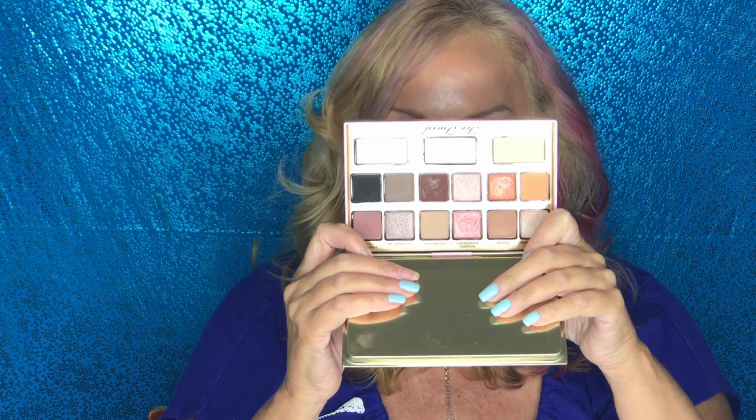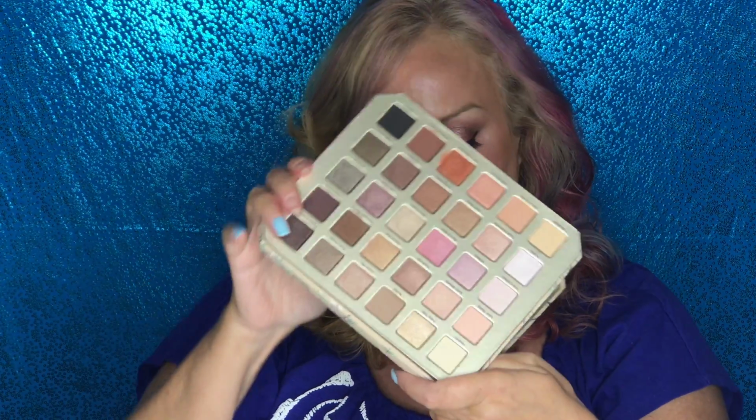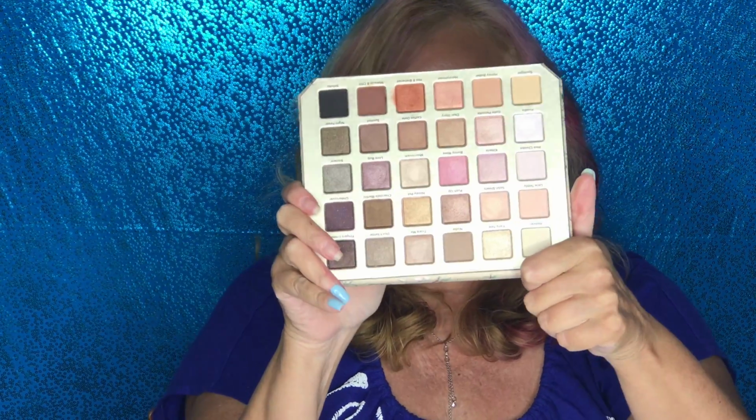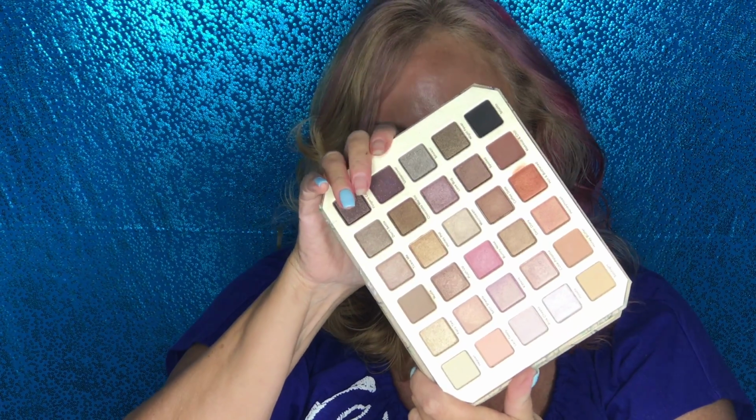I bought this, and then when I got home, I got to thinking, you know, it kind of reminds me of the Too Faced Natural Love palette. I mean, of course, there's no orange in this one, but some of the colors sort of look like this palette. So I'm going to show you the differences and the similarities between these two.